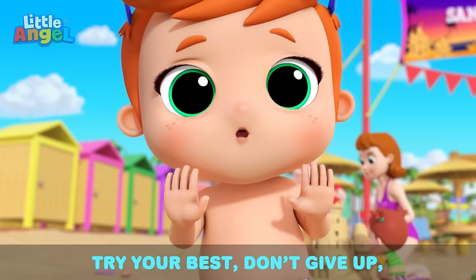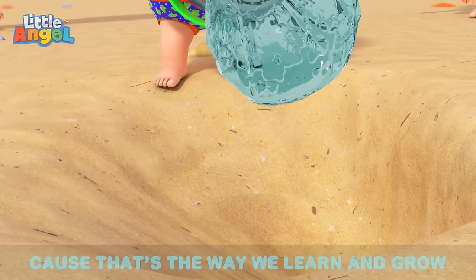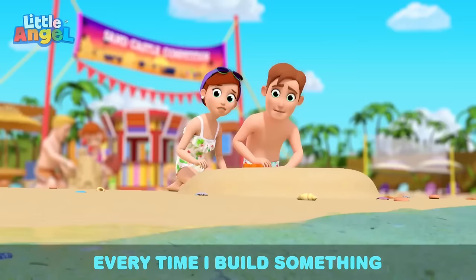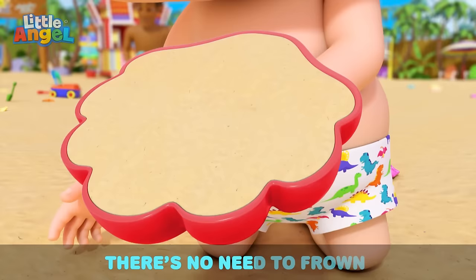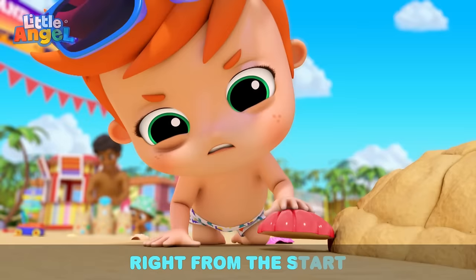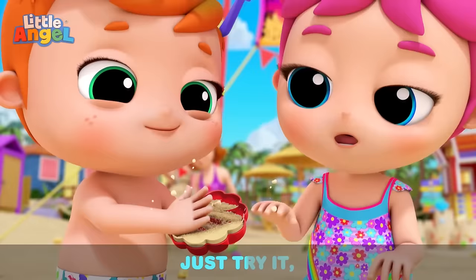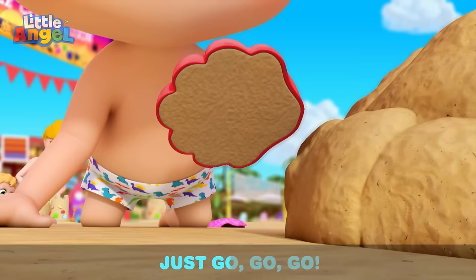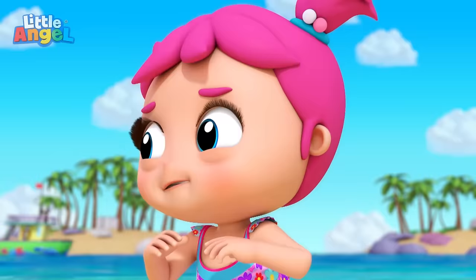Just go, go, go, 'cause that's the way we team. There's no need to frown. I've been getting really mad right from the start. That's okay, try again. You are very smart. Try it, just try it. Try your best, don't give up. Just go, go, go. Cause that's the way we learn and grow. Oh, we must hurry up to win, guys. Yeah!